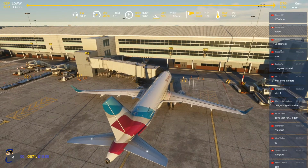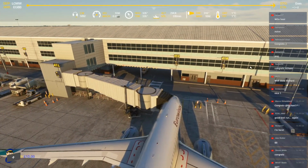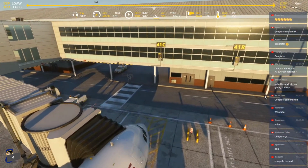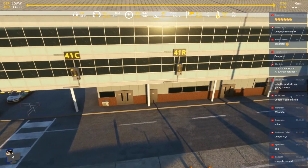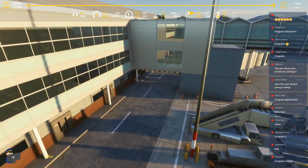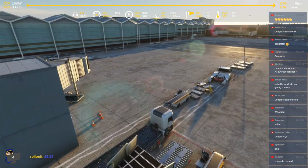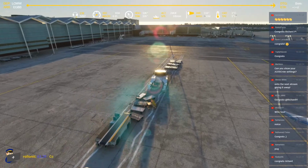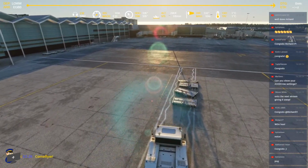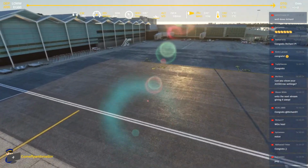Okay, so this is the terminal, obviously. We're at gate 41 centre. We've got the left and the right gates, and you'll notice that we have visual docking guidance systems. They are not operational at present. It is important to mention that this is an early access build, so this scenery isn't finished, but it's going to be getting better and better all the time, just like Macco Simulations' other product did, Manchester. So we'll see what it looks like at the moment, and I'm pretty impressed, I must say.